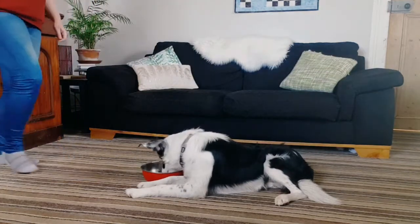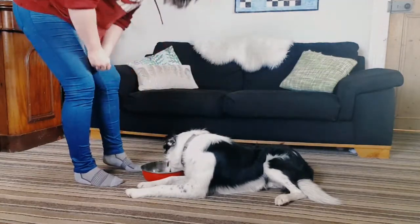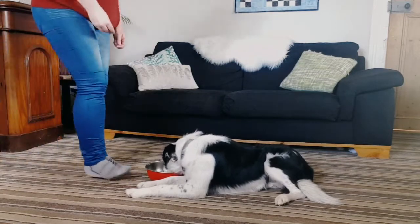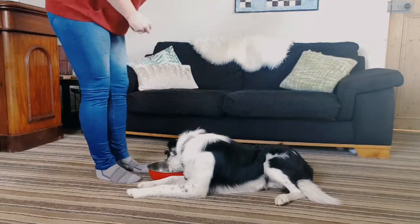So seeing as he was doing so well there, I tried touching the bowl, and after touching the bowl, I gave him a treat. Again, touching it and giving him a treat. I see he kind of freezes over it there again. This is by no means a one-day fix, but doing this over and over again will make a huge difference in the way that this dog guards his food.